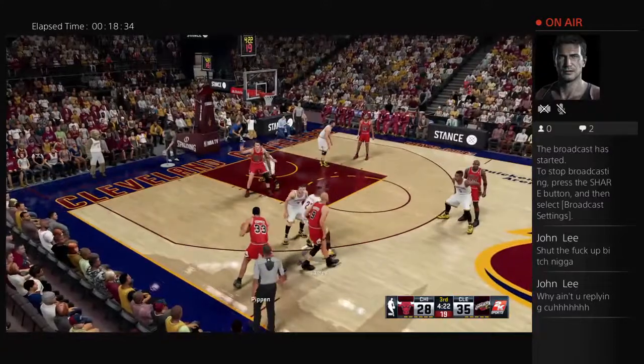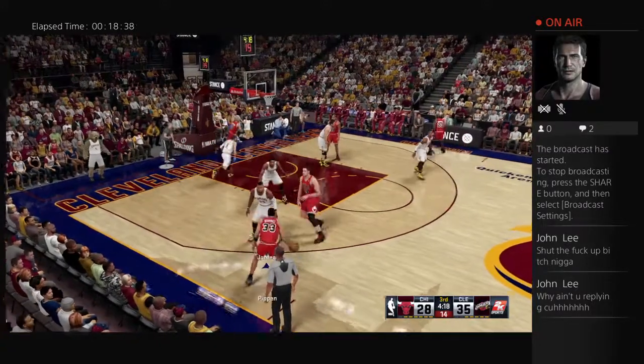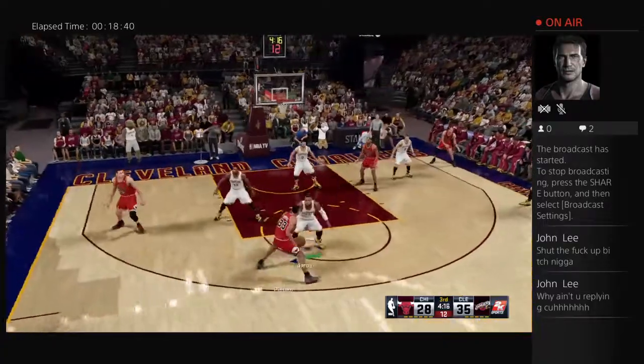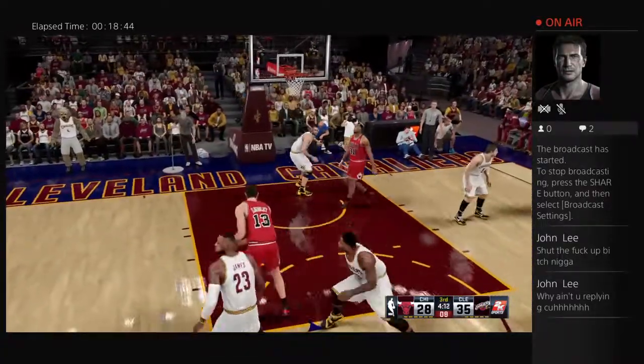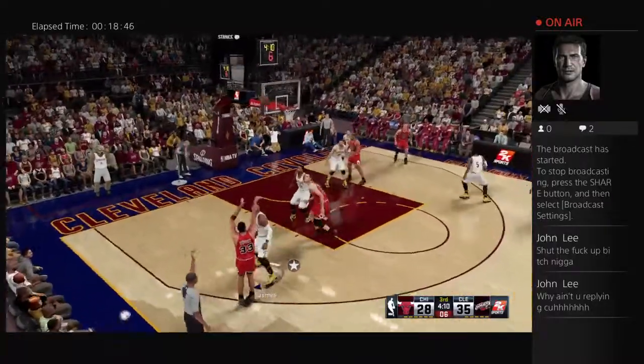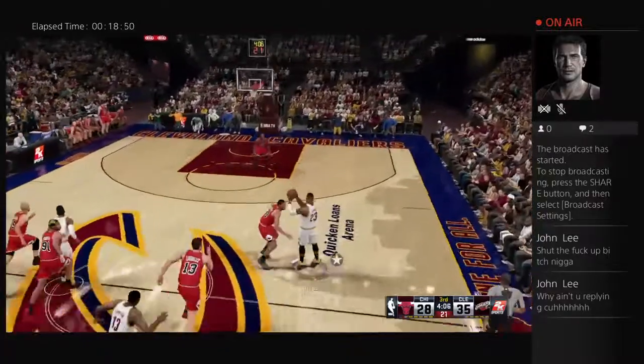Harper the pass to Pippen. Screened by Longley. Pippen kicks to Rodman. Pass to Longley. Outside Pippen. No good on the 3. The Cavaliers leading by 7.